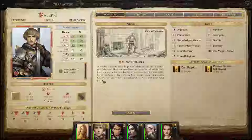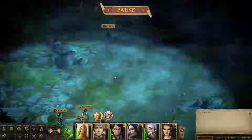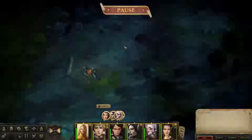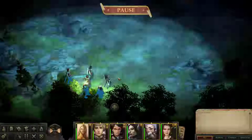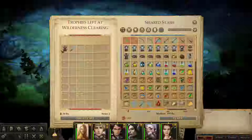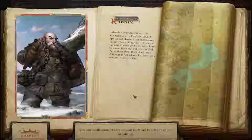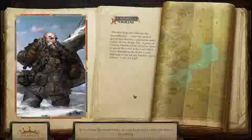In the last episode, I believe we leveled up. We came across these bandits, Shorty and some other folks, and we hired them. And yeah, so today we're gonna do some more stuff.